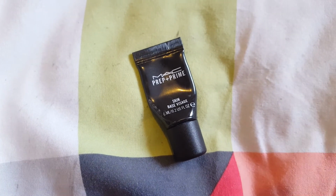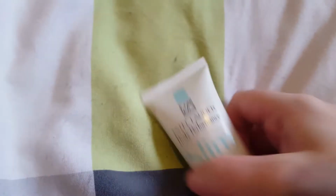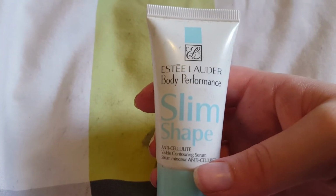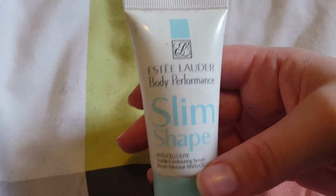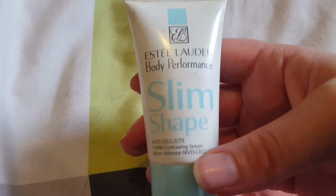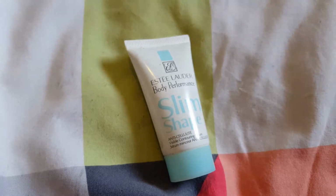Here's another one of these MAC Prep and Primes. This is another really old product which I haven't used. It's still full. I feel like if I haven't used it at this point, I'm probably not going to. It's the Estee Lauder Body Performance Slim Shape Anti-Cellulite. To be perfectly honest, I don't think they even still make this stuff.